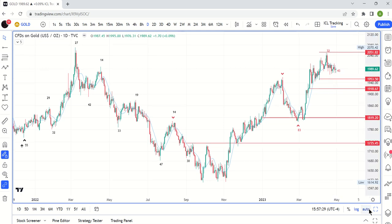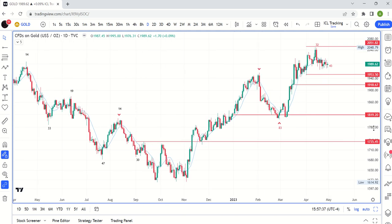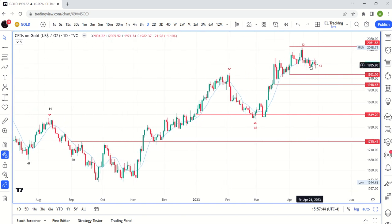We're going to do our update on gold today and precious metals in general. It is April 30th, last day of April. We actually had the candle close on Friday since we obviously don't trade over the weekend. This is a Sunday, so we're going to open in a few hours actually. This is your daily chart of gold.